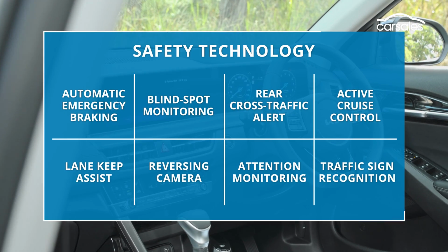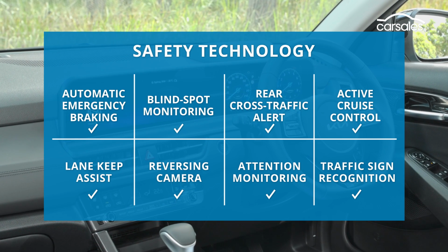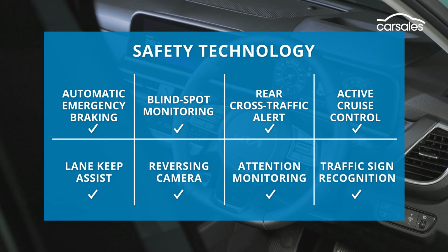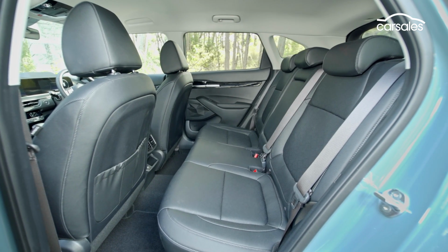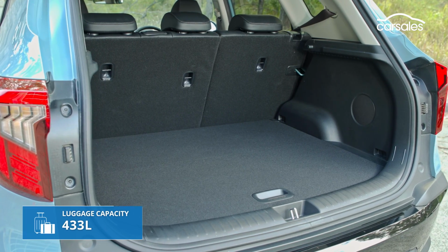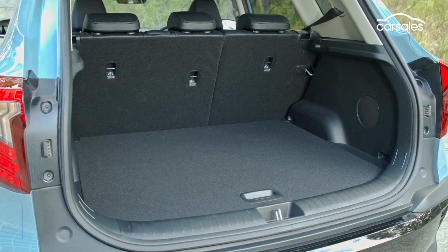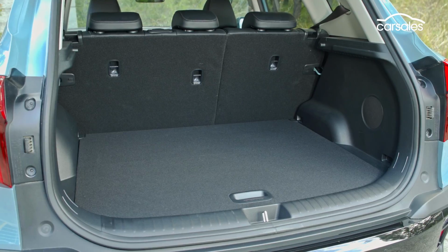The top shelf Seltos covers all our infotainment checklists as standard, though oddly, higher spec variants require a wired connection for Apple CarPlay, whereas lesser models don't. Safety is likewise well sorted, with every box ticked, though there is a pretty hefty caveat with the way some of those aids intervene. More on that shortly. The rear seat of the Seltos is probably the biggest surprise, with excellent proportions, power outlets and rear air vents. The boot area brings 433 litres worth of space, a flat floor and commendably a full-size spare wheel underneath and split folding seats.